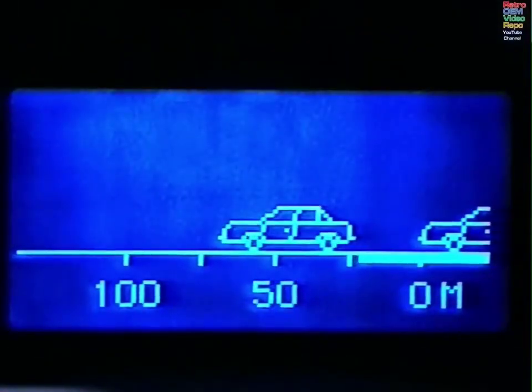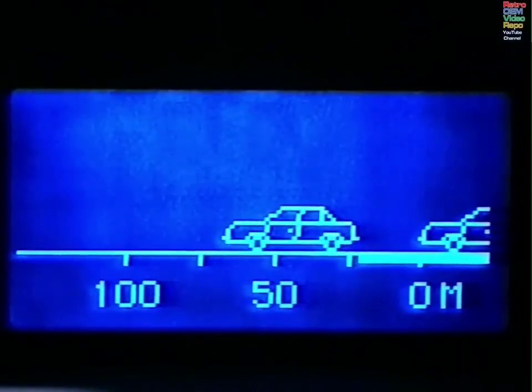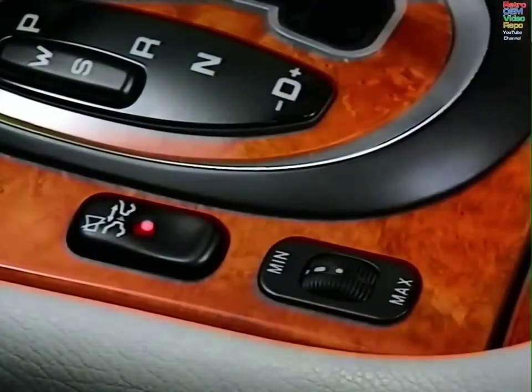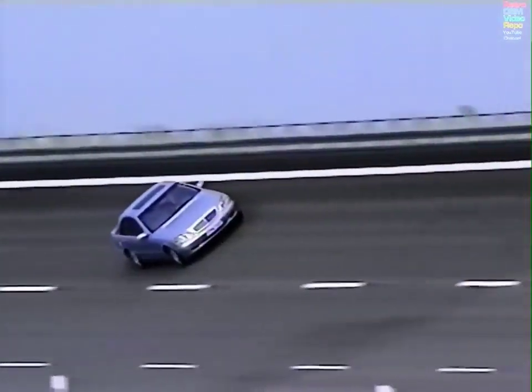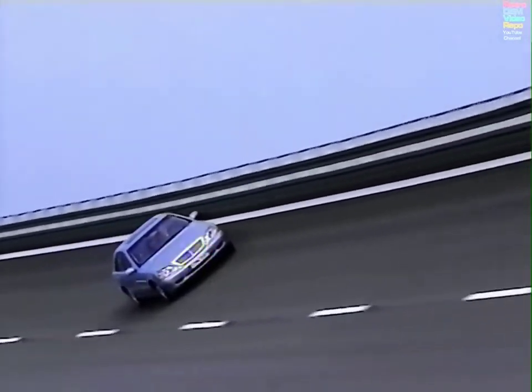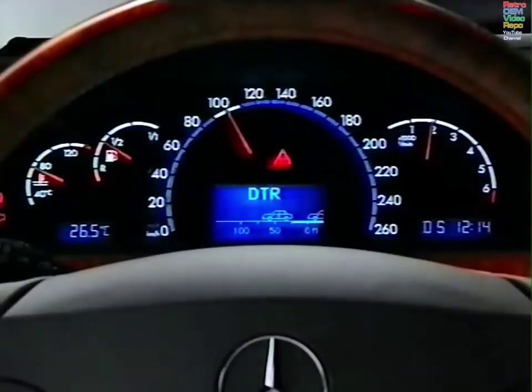Even when Distronic is not active, the distance display can be retrieved via the System button on the steering wheel and displayed in the instrument cluster. The warning signal can also be switched on using this button. Distronic cannot control the distance from a standing obstacle, for instance the end of a queue.